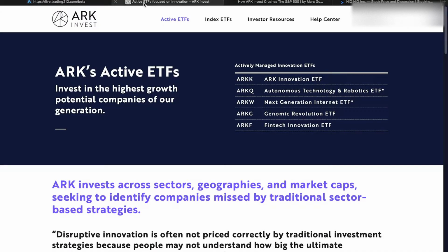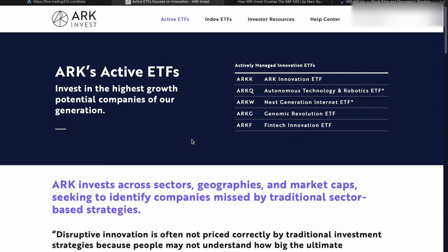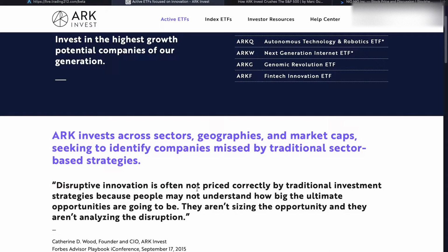ARK is an investment management company that specializes in ETFs in disruptive innovative technology. They've got a really nice quote here, because the main argument with these kinds of investments in stocks and companies is that they're always overpriced. How can you justify paying X amount of money for something that's earning like a tenth of that at the current price? It's saying disruptive innovation is often not priced correctly by traditional investment strategies because people may not understand how big the opportunities are going to be. They aren't sizing the opportunity, and they aren't analysing the disruption. So what this is saying is you're looking at today's value and you're not properly accommodating the opportunity of the future returns and future value.